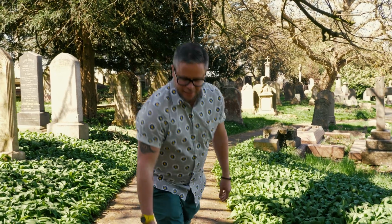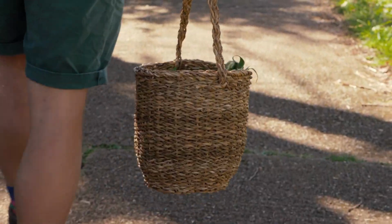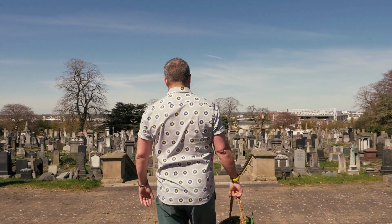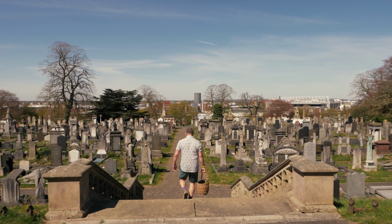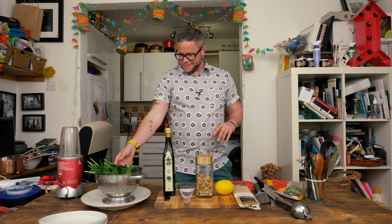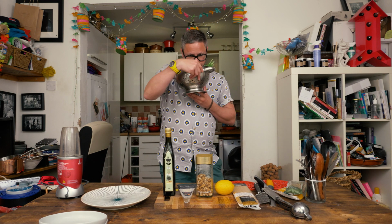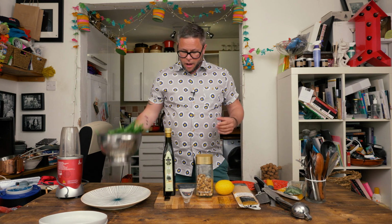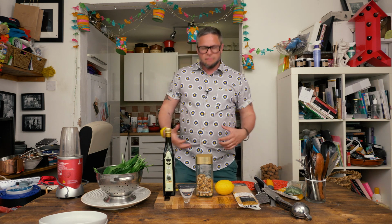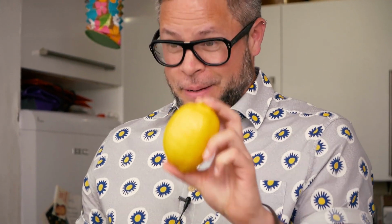Right, let's go make some wild garlic pesto. Oh, hello. So I'm just going to quickly run through the ingredients list. Yes, we've got the beautiful wild garlic, approximately 150 grams, 200 grams, just a good load of garlic, and the zest and juice of a big fat lemon.